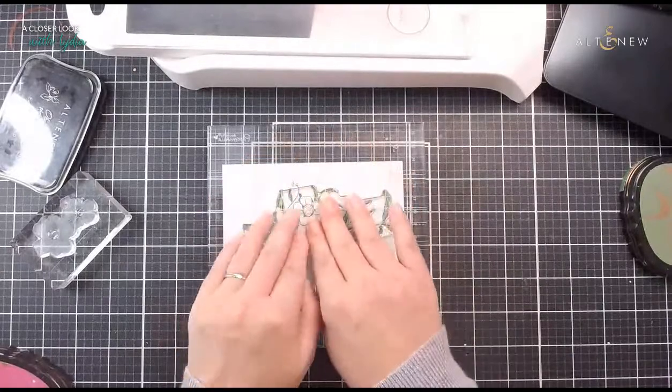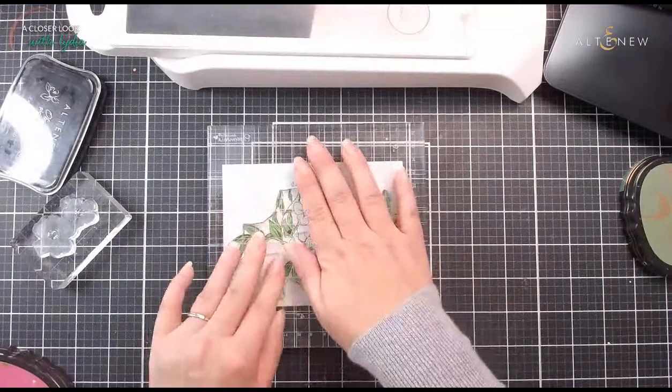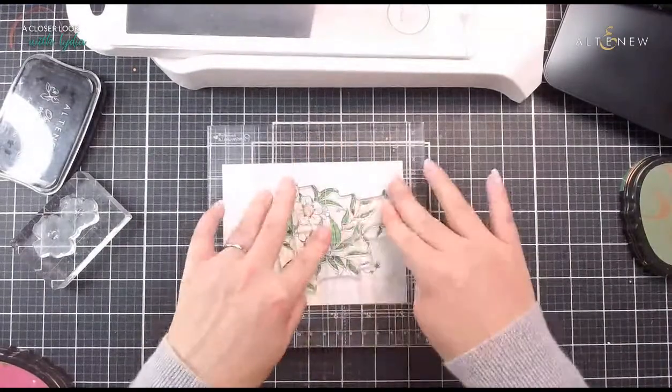I had blue out for the rose. Yeah, I've got blue, but I haven't got purples out. Okay.